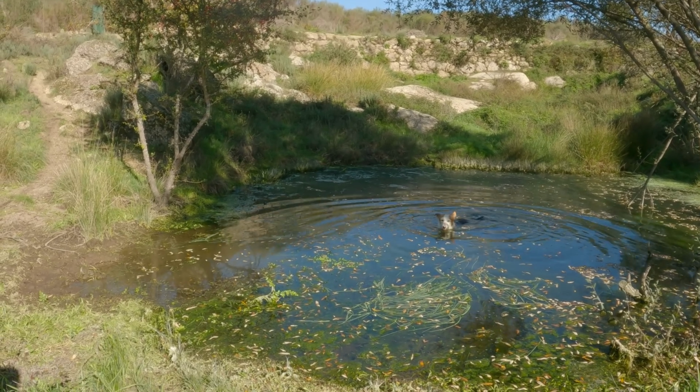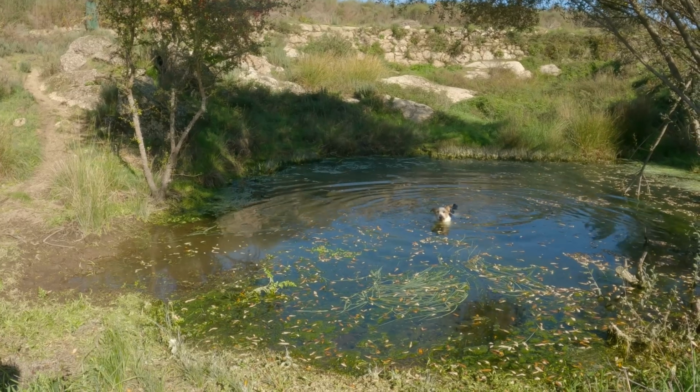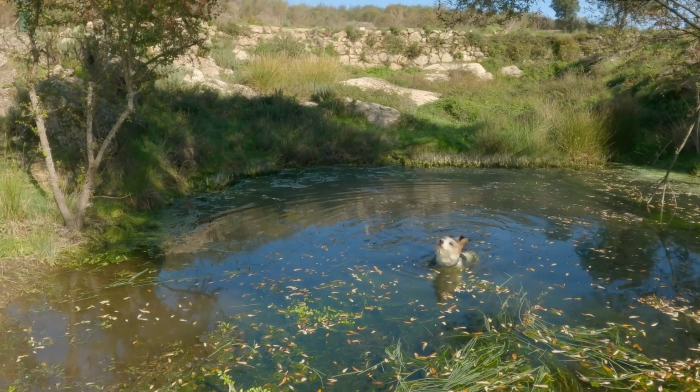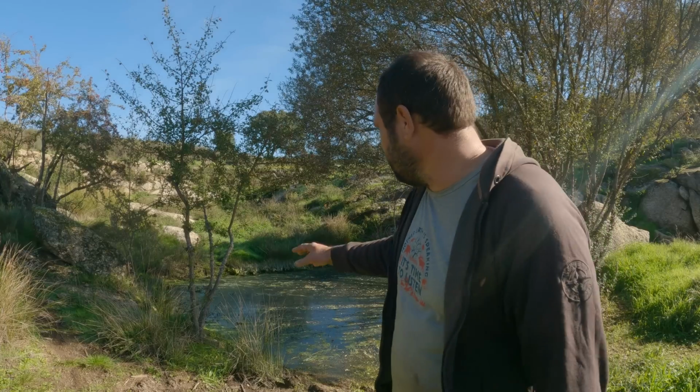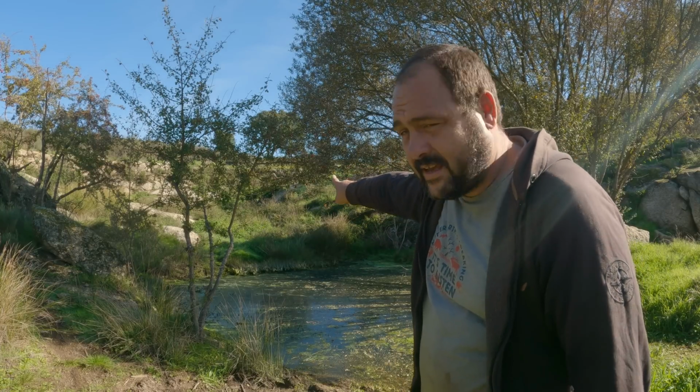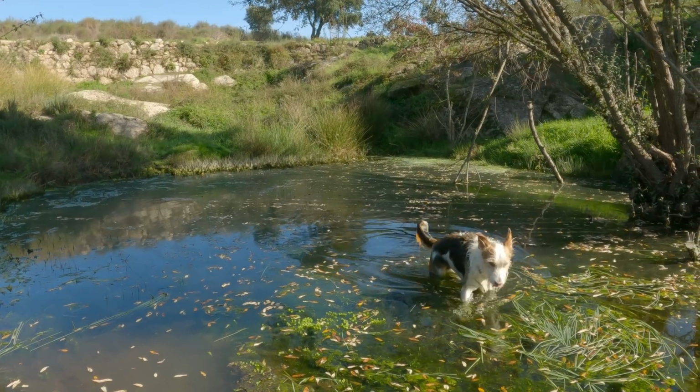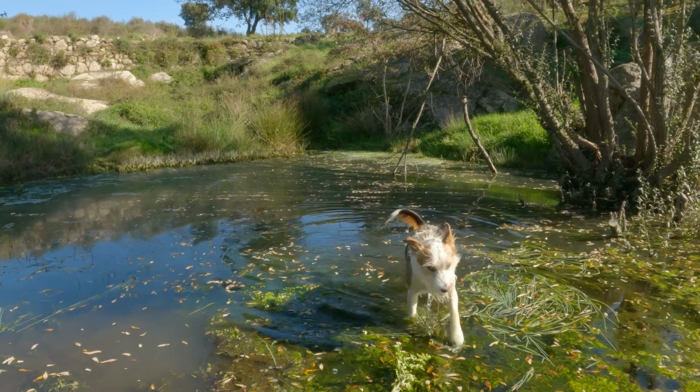Now it does dry out for around, I would say maybe 4 months of the year in the middle of summer when the spring stops, which is another reason why we chose this spot, because under the big wall back there's a natural spring, and that, the same as the pond, runs for about 8 to 9 months of the year, depending on the year. So the pond is obviously not holding water, so we thought we'll start here.